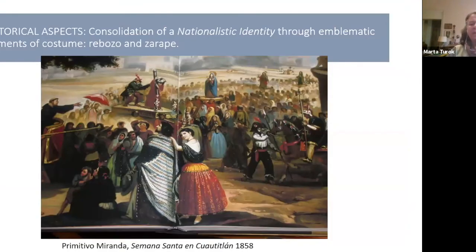So what we have is this wonderful painting from 1858 with a man with a beautiful serape, the man's garment, and a woman with her shiny skirt, her blouse, and her rebozo draped over the back. And this is a procession of Holy Week. Its portrayal shows us how important these two garments were. They became emblematic elements of costume throughout the colonial period, the 19th century, and I would say the 20th century, maybe till the 60s, 70s.